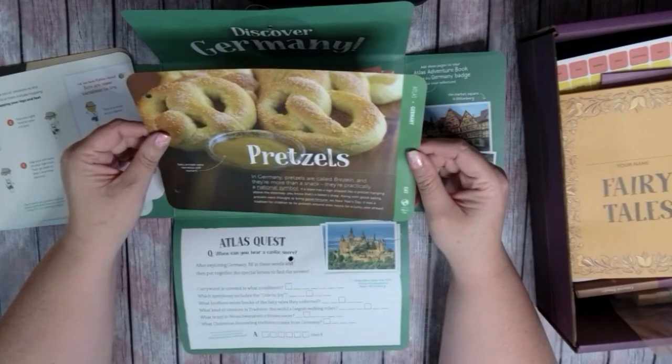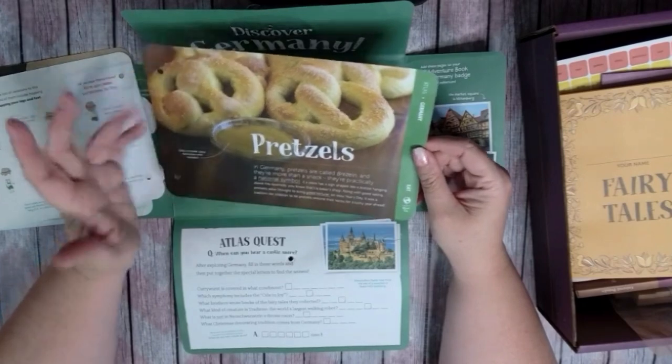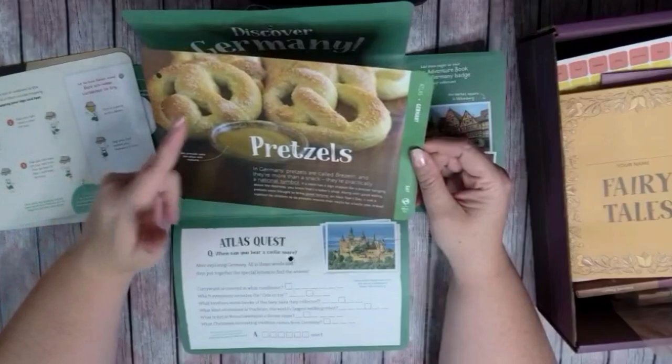Pretzels are called Breslin, and more than a snack, they're practically a national symbol. Good fortune on New Year's Day. That's good to know.